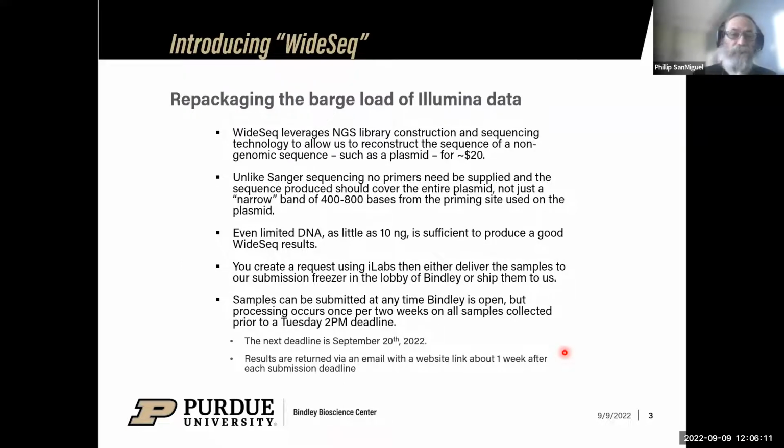So just to give you a peek ahead of how this would work, if you're interested in it, you create a request on iLabs, and then you would either deliver the samples to us in our submission freezer in the lobby of Bindley or ship them to us. And I'll give you some more information about that later. Samples can be submitted anytime Bindley is open, but processing occurs once every 2 weeks on all samples collected prior to a 2 p.m. deadline. And the next deadline is September 20th. Then the results are going to be returned via an email with a website link about a week after the submission deadline.